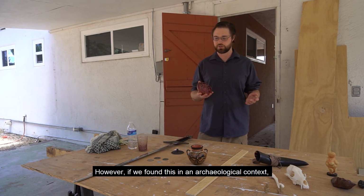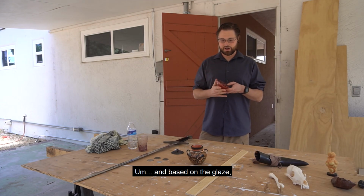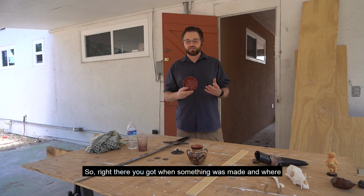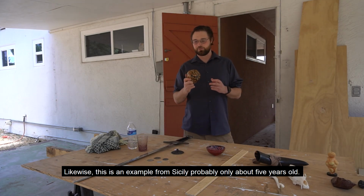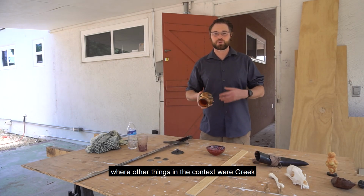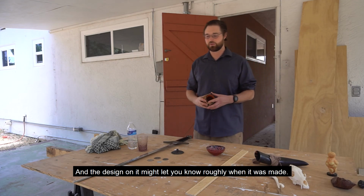However, if we found this in an archaeological context, we might think that it's Middle Eastern based on the design. So if you're in Turkey, it makes sense that you're finding something like this. And based on the glaze, it'd have to be either late medieval or early modern. So right there you get when something was made and where, just by how it looks. Likewise, this is an example from Sicily, probably only about 5 years old, but it's made to look like an imitation Greek vase. And so if you found this in an archaeological context where other things in the context were Greek, you might figure that this was also a Greek vase, and the design on it might let you know roughly when it was made.